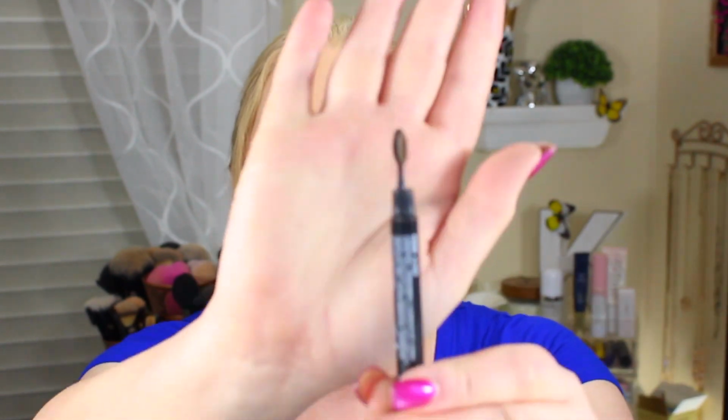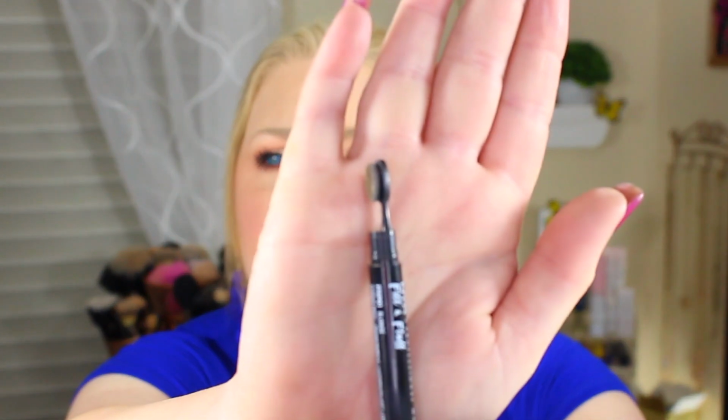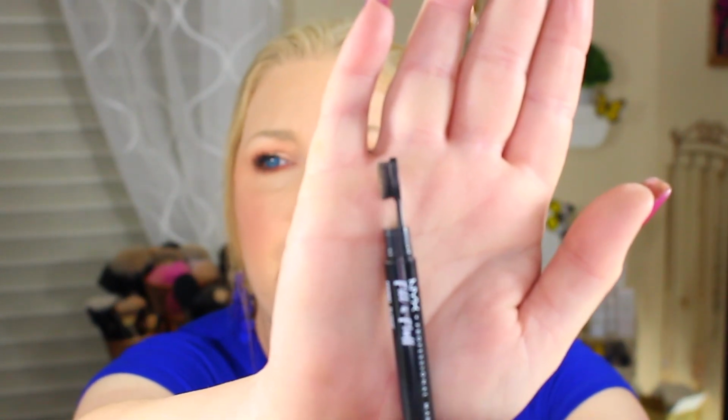At the other end, it doesn't have your standard spoolie. You have a little teeny brush. It's just like the little artiste brushes. And what you do is you put the product in, and then you go in and simply comb it out and in place.